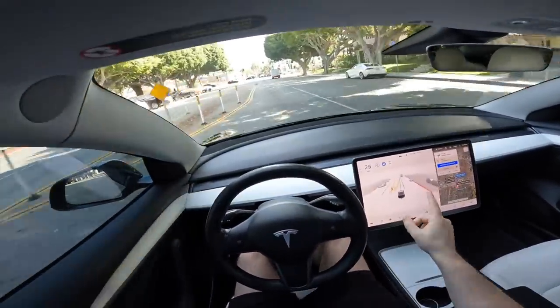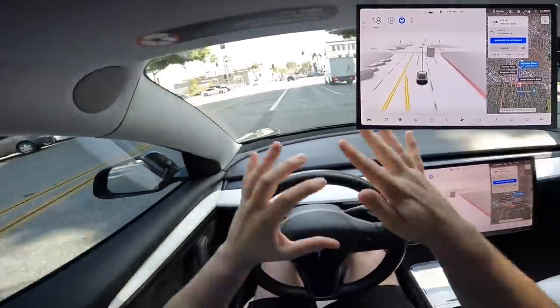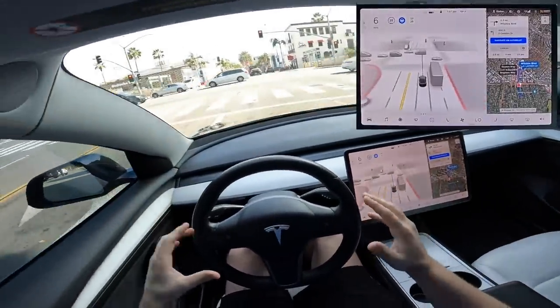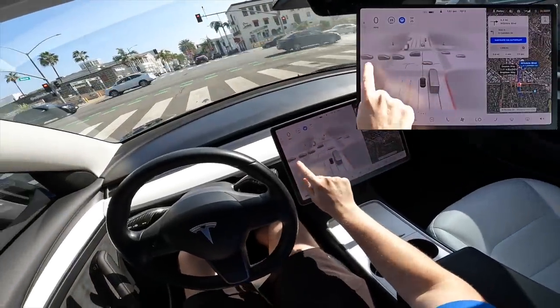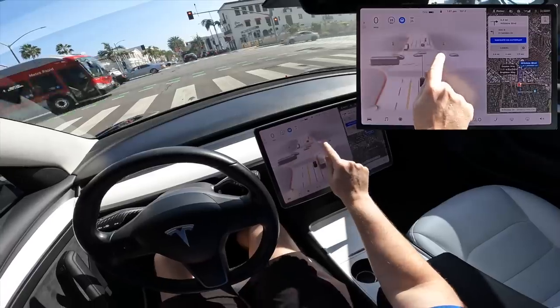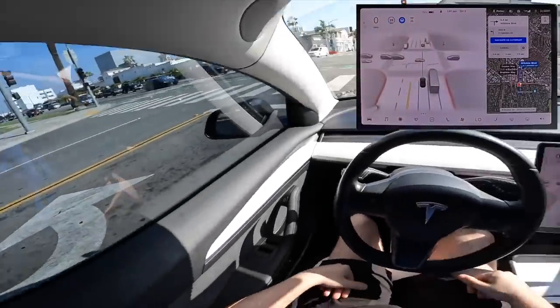We're approaching a red light here, and then we're going to go on to Rodeo Drive, which is super tight, tons of traffic, cars coming from every angle. Very curious to see how the Tesla performs in that scenario. Right here, we can see all these cars driving across the intersection. It's detected the light is red. And then once it goes green, we'll be on our way down Rodeo Drive.